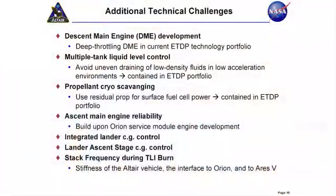Okay. Other technical challenges. So I talked about the design challenge. A few other things that come to mind immediately have to do with technologies. And yesterday we talked a little bit, there was some conversation about technology programs and the ETDP, Exploration Technology Development Program.